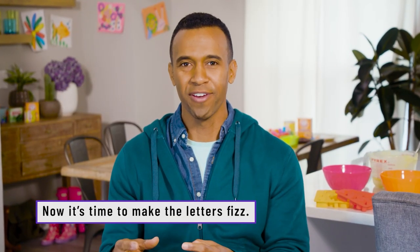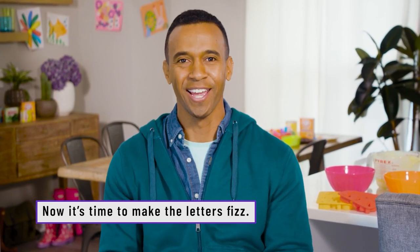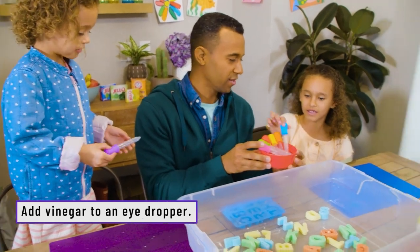Once the kids are done playing with their letters, take some eyedroppers, fill them with vinegar, and let them squirt them on the letters. They'll fizz and disintegrate into slime. You'll have a great time playing with that too. So now what we're gonna do is you guys can pick out your dropper. You got the purple one. That's blue. Get your blue.